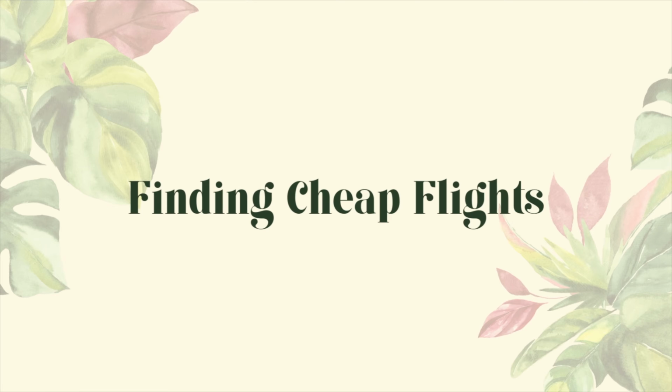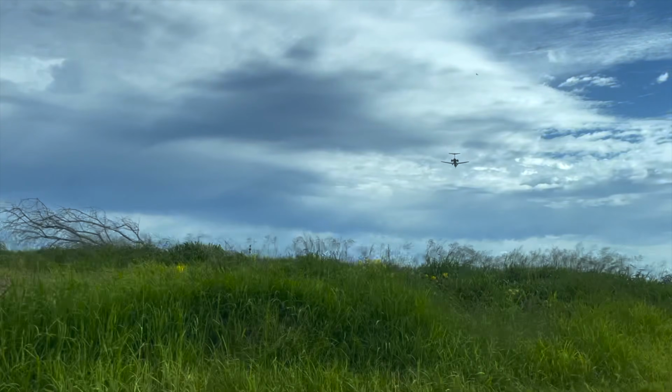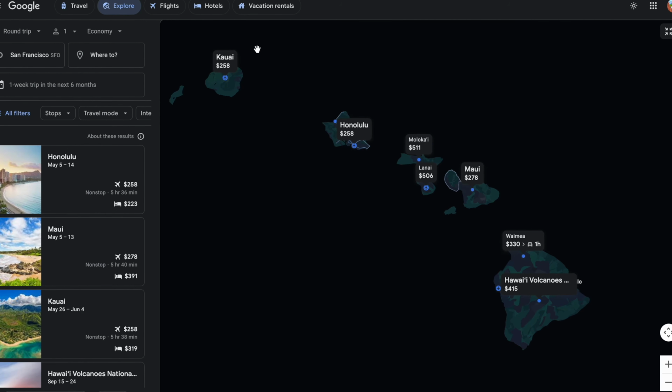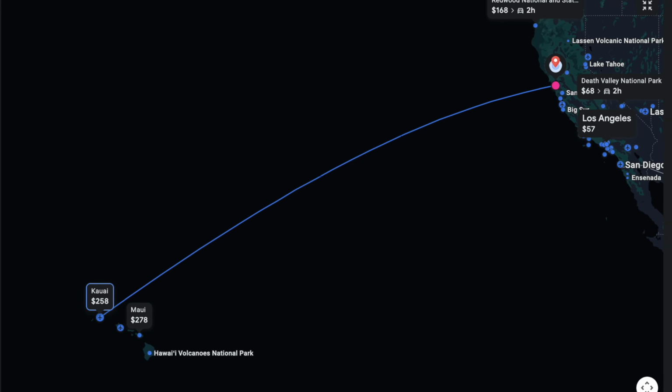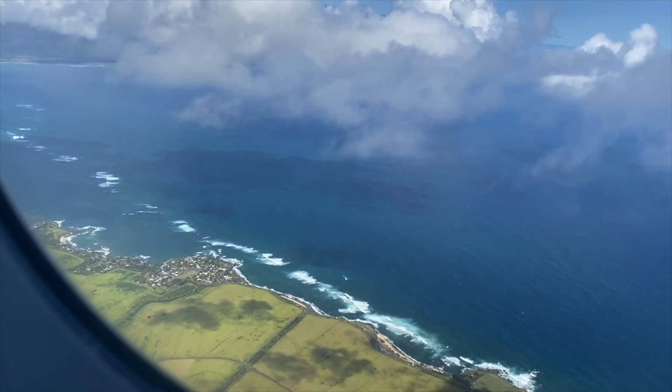Next, let's talk about flights. Flights during peak season can climb pretty high in price, but if you keep your eye out for some cheap flights, they are available. Of course, it's definitely easier for people on the West Coast to fly to Hawaii versus the East Coast, and West Coasters are more likely to have a direct flight, therefore typically cheaper.